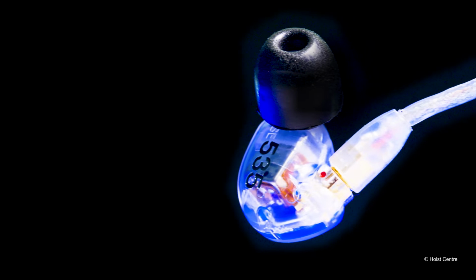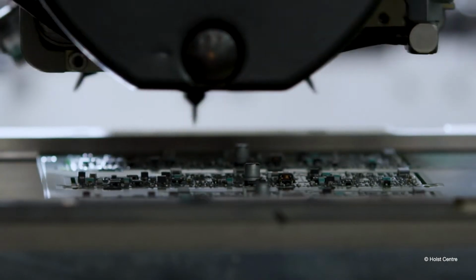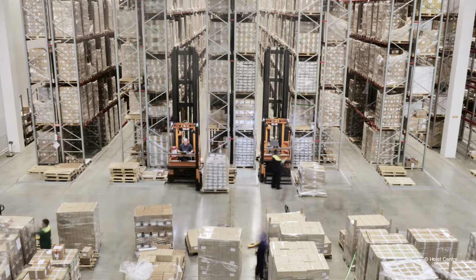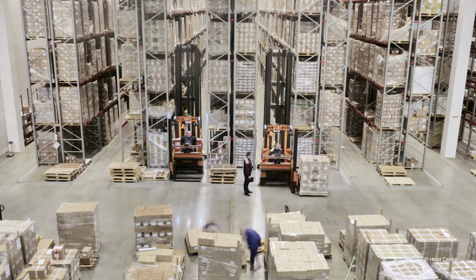An in-ear device. So many electronics integrated in such a small space. In the future, any electronic product can be custom-made. Customers demand new models to be marketed rapidly. It is essential to keep up with this demand while reducing the environmental impact.